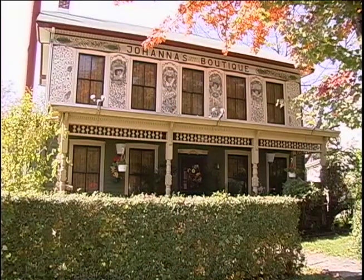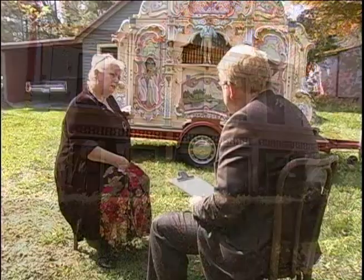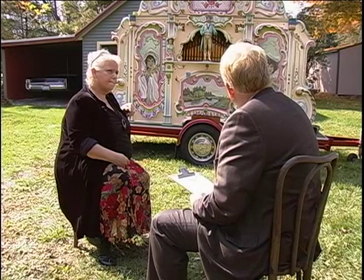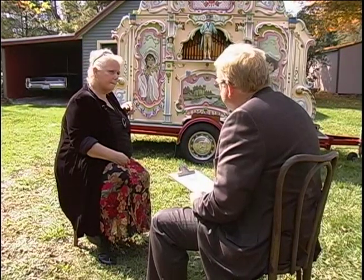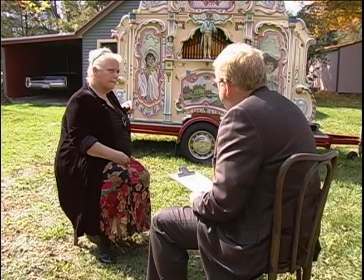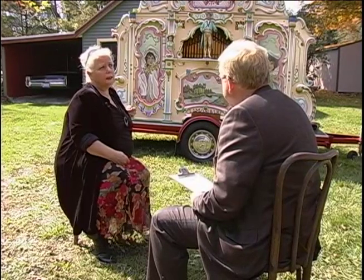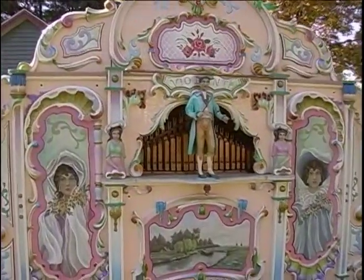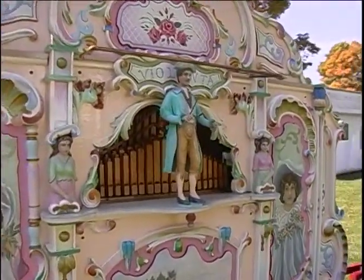Johanna, how did you go about restoring your street organ? What were the steps involved? For example, the cabinet and the works. I imagine it was quite a production to bring this up to snuff. It is. The cabinet is not really a big thing. We keep it nice and it's always in storage, most of the time at the same temperature.